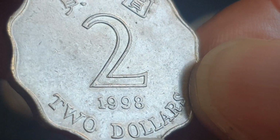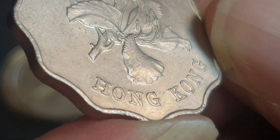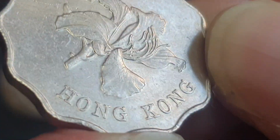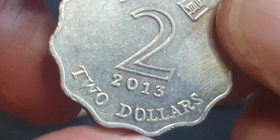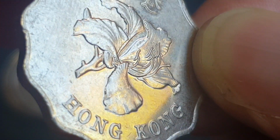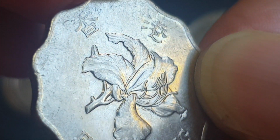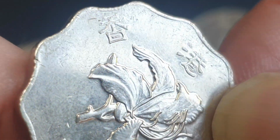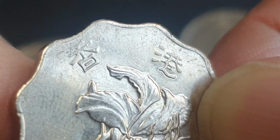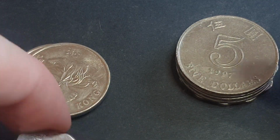You had 1998. Did I keep this for any reason? Weakness in the flower. Yeah, not really going to be worth anything above face value. 13, so this has doubling. This one looks like normal, but it has weakness at the top, so that's why I kept it. See the Chinese characters is weakness, and also the rim. So usually the rim is more pronounced than that.